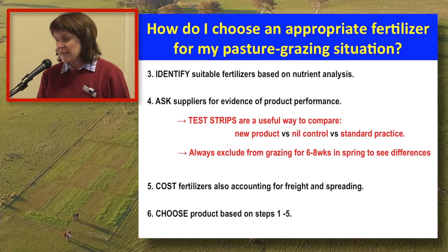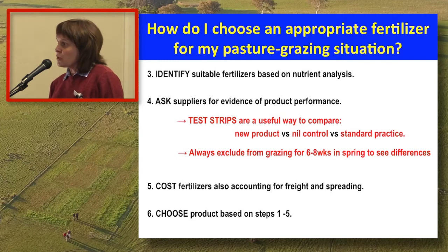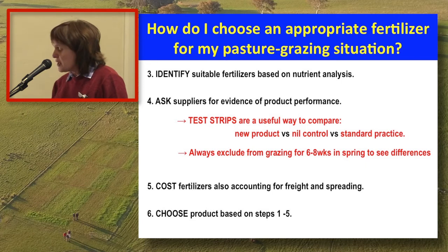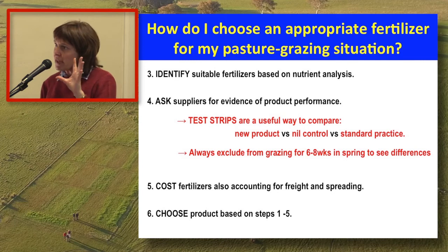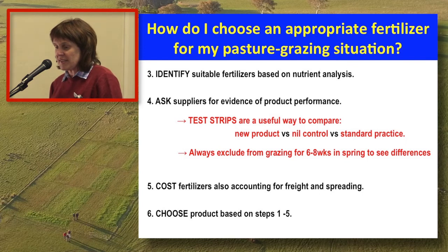The next point is, once you know your deficiencies and toxicities, you need to look around at what fertilisers are out there and base your decision on what you might try on a nutrient analysis. The other point would be to always be checking, as there are often some way-out products out there. You would want to check for contaminants and any hazardous components in them. But the nutrient analysis and the form of the nutrient is the thing that should drive you in that area.